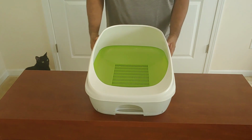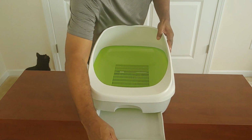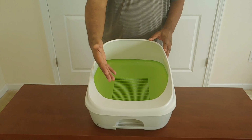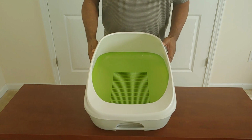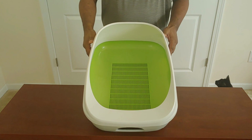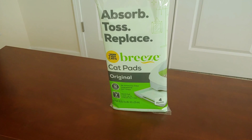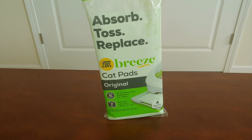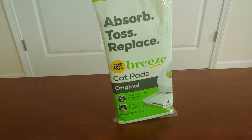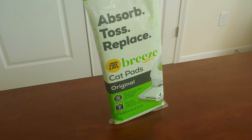It comes with the 3-piece sifting litter box with a slide-out tray. If you take a look here on the inside, you see the sifting slots on the bottom. This allows the urine to get to the pee pad, and that would be next. Secondly, it comes with a 4-pack of Breeze Cat pee pads. Each of these is designed to last about a week, so that's a month's supply.